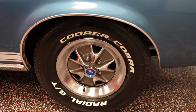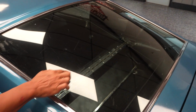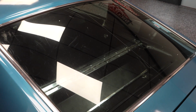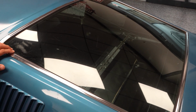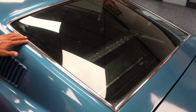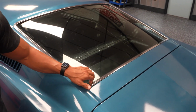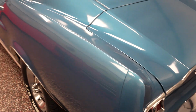We'll jump up now to that iconic rear window on these Mustang Fastbacks. You have faint scratches there throughout the window. It's pretty much standard on these cars, especially if the glass is original, which this could or could not be. But your chrome around the rear window there, that's all in nice shape. Rubber gaskets in good shape. Paint on the deck lid and the tops of the quarters here, that's in good condition.